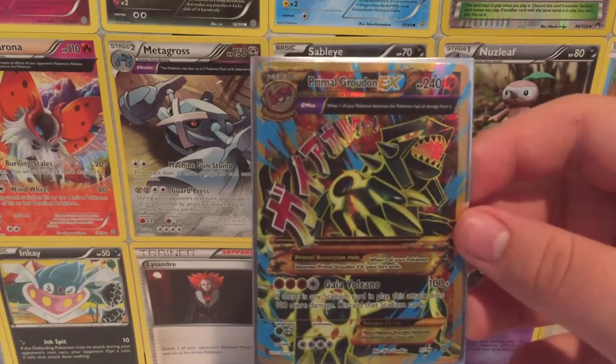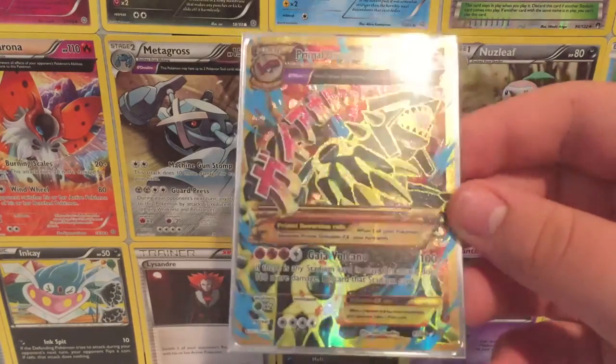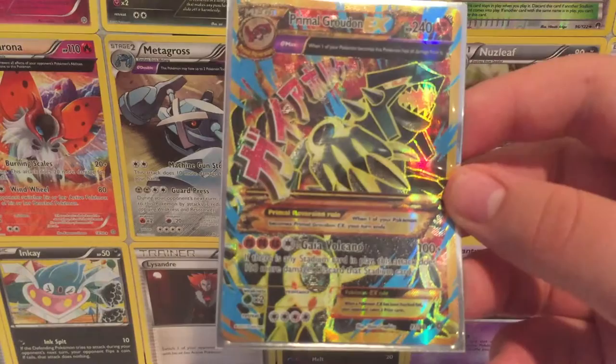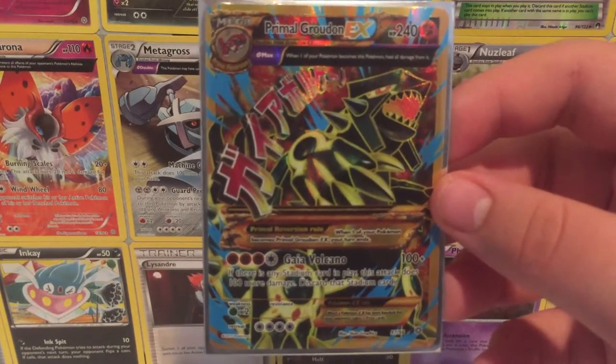Of course, it evolves from regular Groudon, and it just looks really cool. It looks really menacing. I love how the leg comes out underneath the ability, or underneath the Primal Reversion rule. So that's pretty cool. Of course, the Japanese letters, as always, look awesome as well.